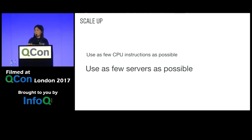So that's part of controlling demand. Well, let's look at the second aspect of scaling up. Given certain CPU demand, how do we make each server execute more?